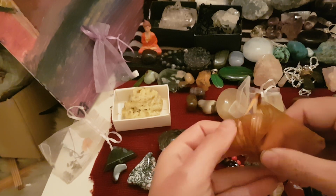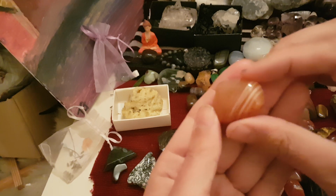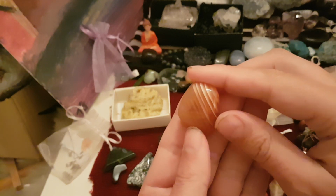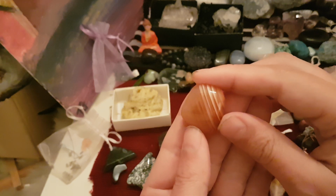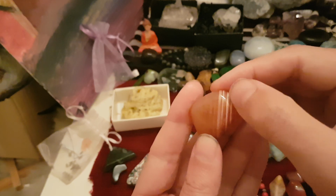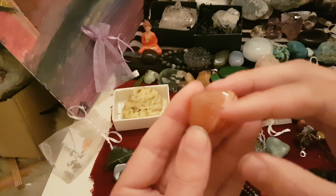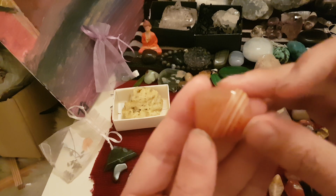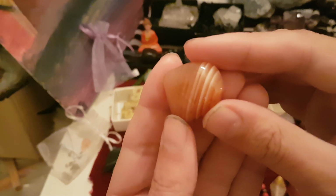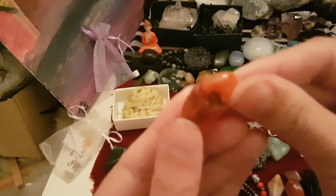And what else did I show you that was in the bag in the previous video? Sardonyx, that's right. You can also get this in a blue version, blue sardonyx. That's actually layers of quartz there, compressed, layered through. There we are, get it to focus. That's sardonyx.